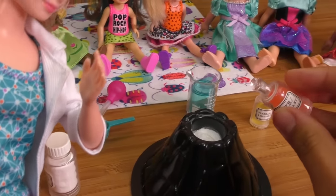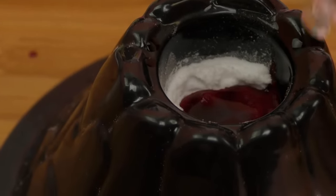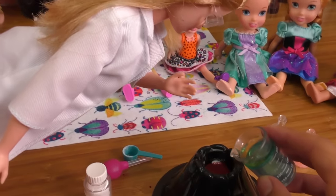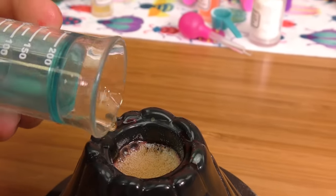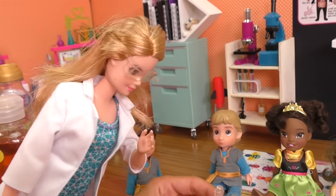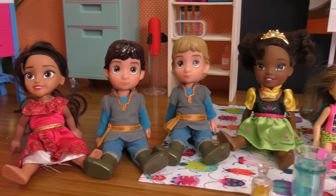This will make it look nice and red. Drop it down. Ooh, look at the red. Here comes the detergent. And next will come the vinegar, which will make it erupt. Okay. So excited. Everybody watch out when I start to pour it in. It's gonna blow. It's coming.